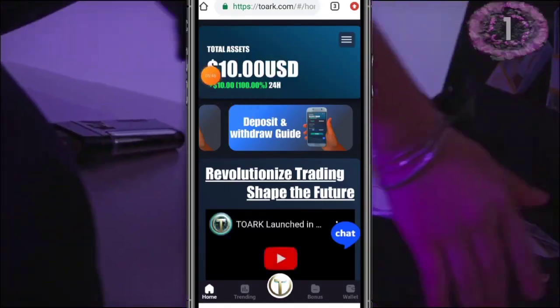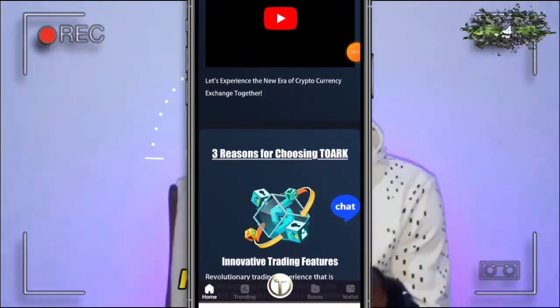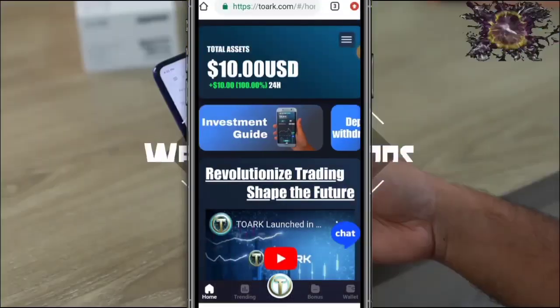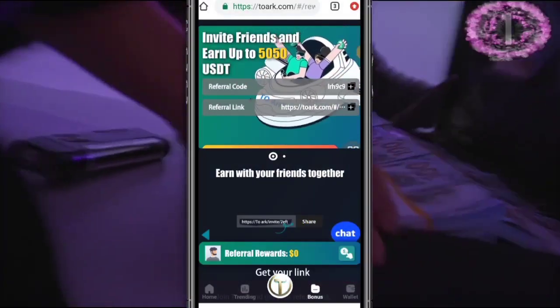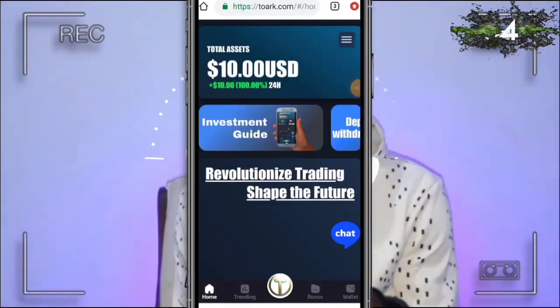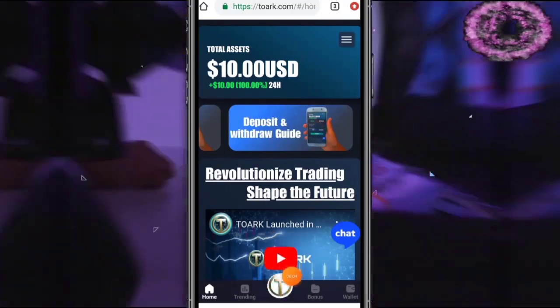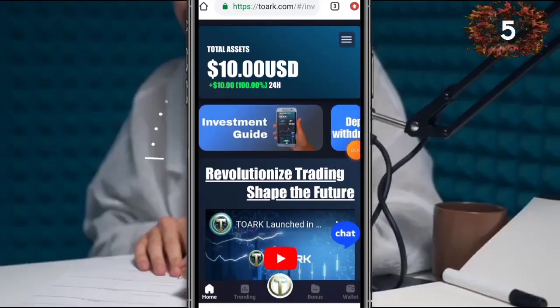You see your $10 right here, right? So let's make some money. As I have already told you, there are two ways you can make money on this website. You can use the referral link, and you can also invest and make money. To start investing, you need to click on this big T here. So let's click on this big T.